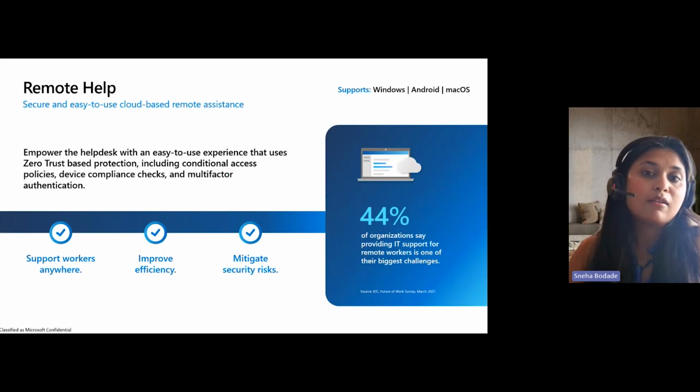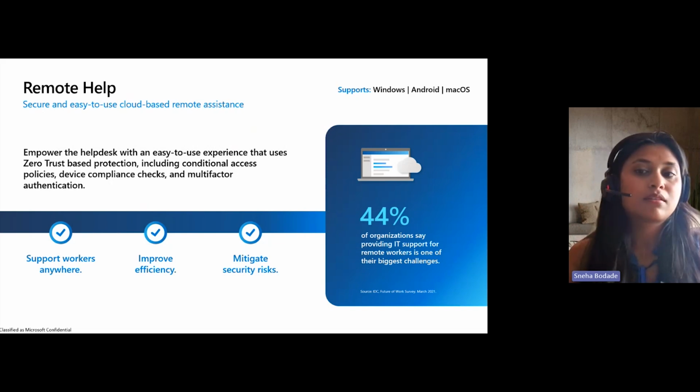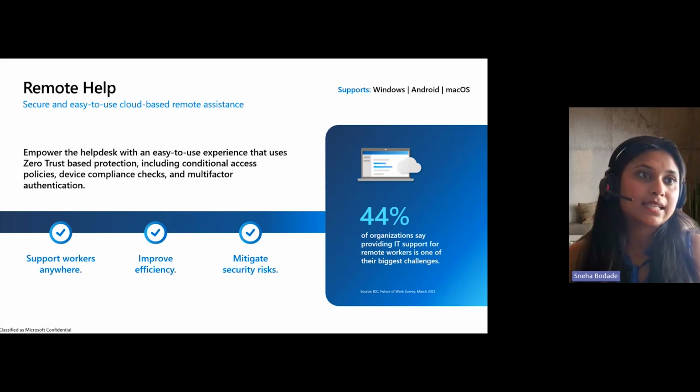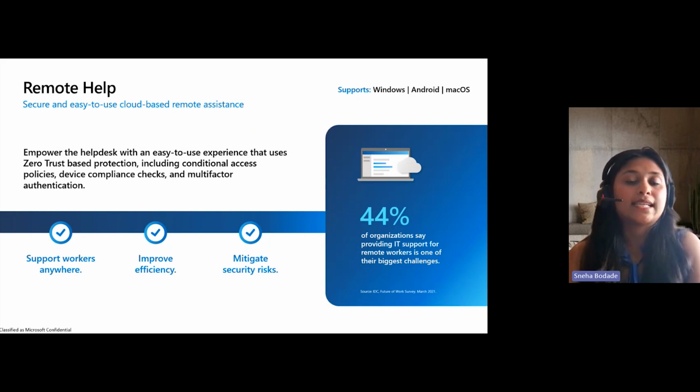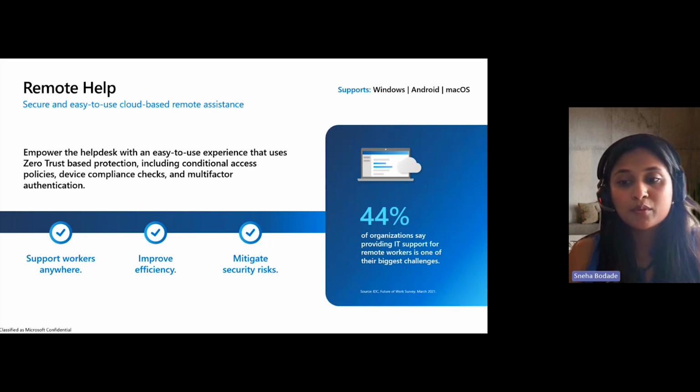That is Remote Help. This is what Intune Suite kind of started off with. So Remote Help basically supports most of your security alignments, right? Your role-based access, your MFA, your conditional access, and it's all connected to your Entra ID or Azure identity as well. So it does enable IT and help desk workers to respond to service issues quickly and efficiently. You do have unattended sessions available as a part of the Remote Help feature. That's going to come up soon as well.